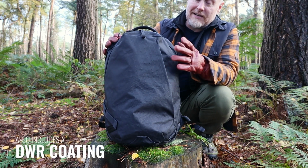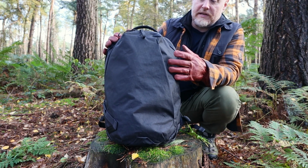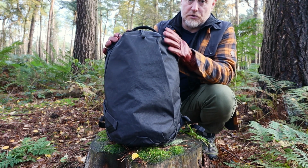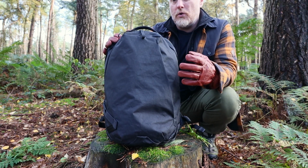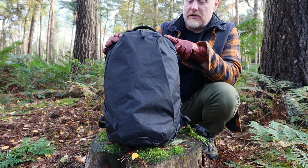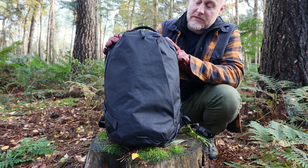Just to add to that, there is a DWR finish on here, so if you are concerned about this being out in the rain, the DWR certainly allows water to just bead and roll off it. Now, is it 100% waterproof? I don't think it is, mainly because probably the stitches, or at least the seams, I don't think the seams on this are taped.